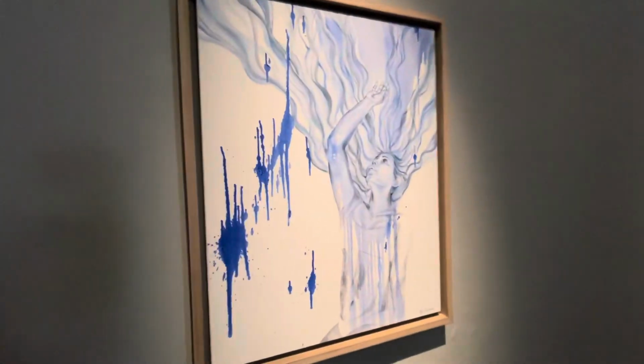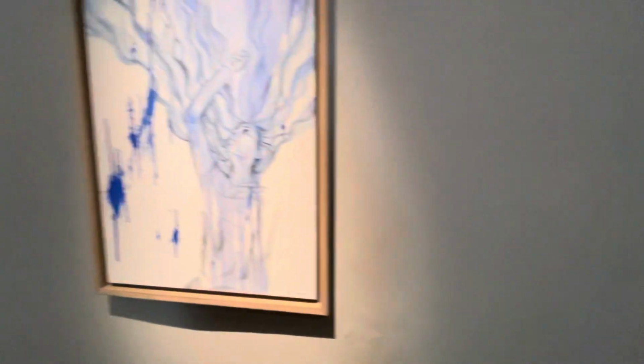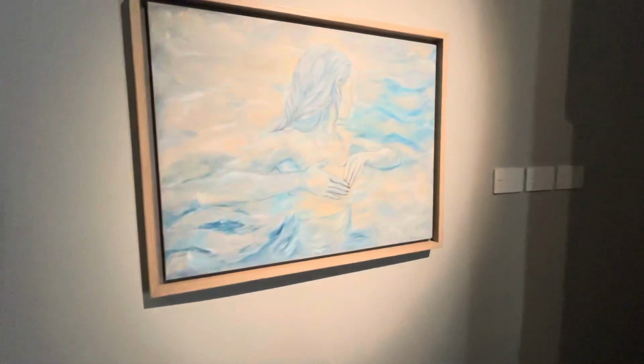I imagine these are done with watercolors. And this is the exposition. It's gorgeous. I really love this one. This is my favorite. Look at how the colors are running. It's beautiful. And then here's this one.